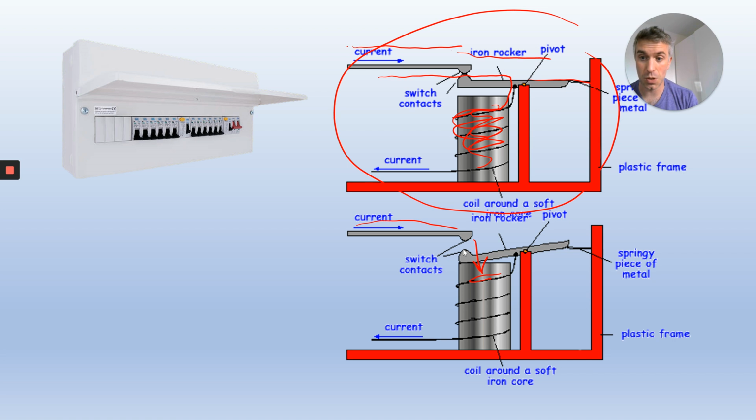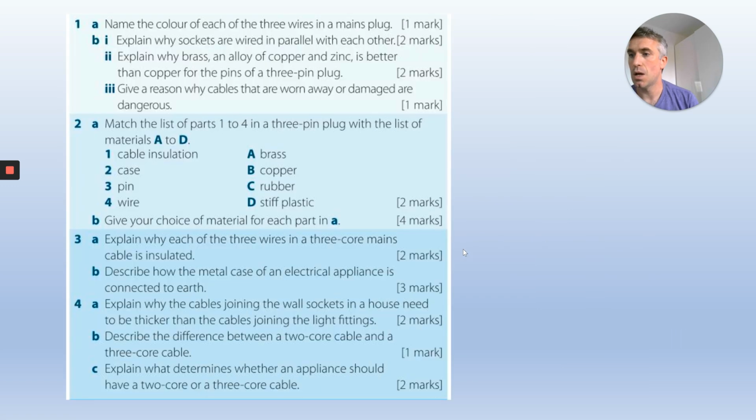You also, on top of that, have this circuit breaker, this RCD in your fuse box, where if the current gets too big, it turns the whole electrical source off. Wow, loads of information there. There we go.